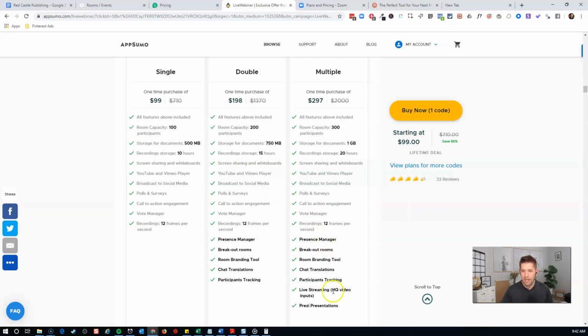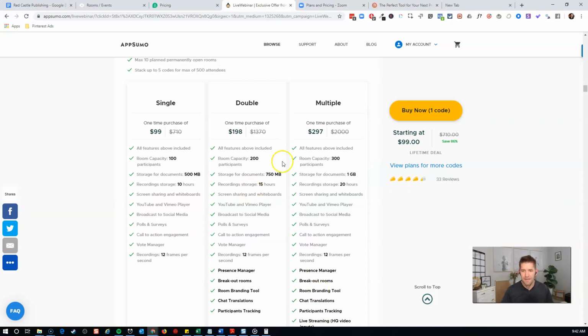So I really like level 3. If you don't need 1,000 people in your room at one time, which I don't think many people at our levels do. But what I do like is live streaming HQ video inputs. This is going to unlock things like OBS if you ever need additional software or additional broadcasting sources to come into your webinar rooms. But the Prezi presentations, I don't know, I'm not a big fan of Prezi. It's too complicated to make a good looking slideshow. But this is like a nice happy medium. And for $300, that's basically like 1 month's fee for some of these other platforms out there.